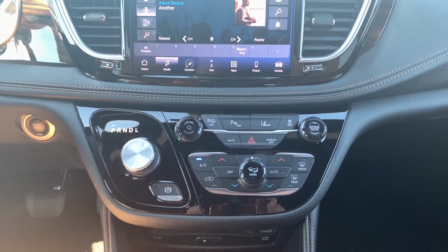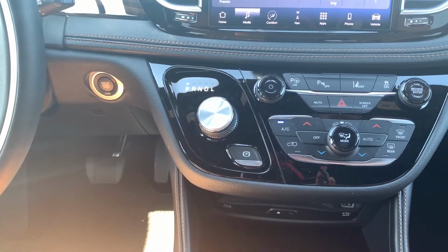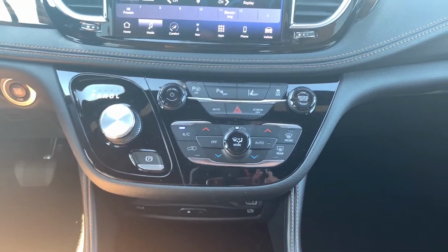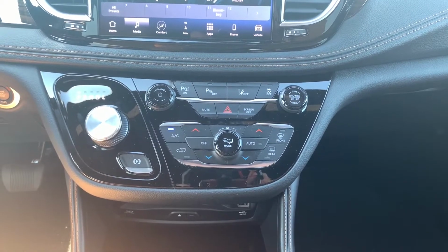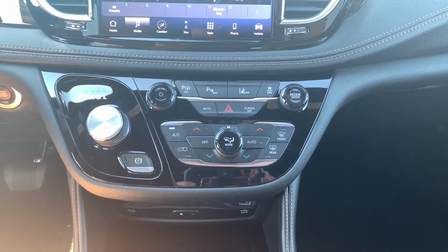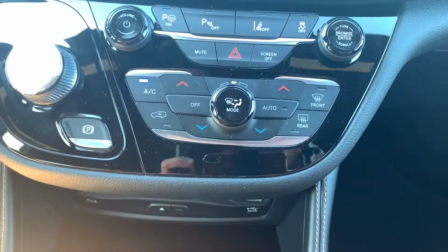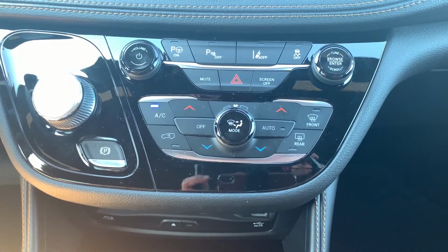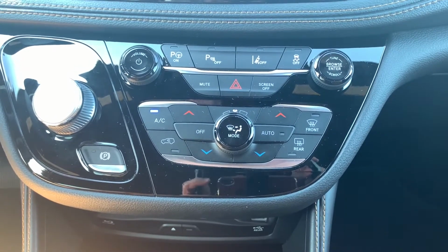And lower down, you have the dial for the transmission, electronic parking brake, your parking sensor and driver aid controls, and then big knobs for the volume and tuning, a touch that I always appreciate. Those control a Harman Kardon audio system. And then you've got your HVAC controls right in the middle there. I really appreciate the fact that they have a big button to control the fan split, and then you just turn the dial to adjust the fan speed.